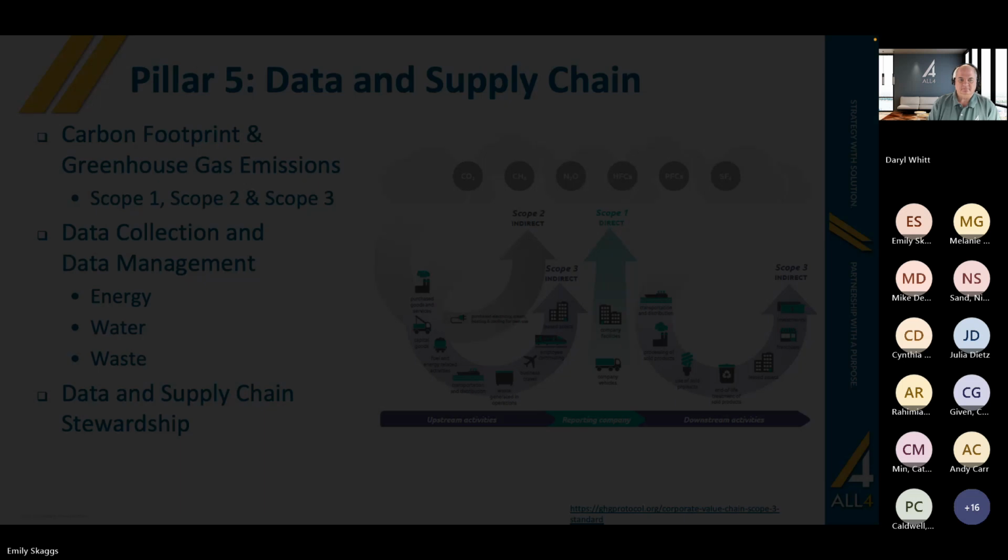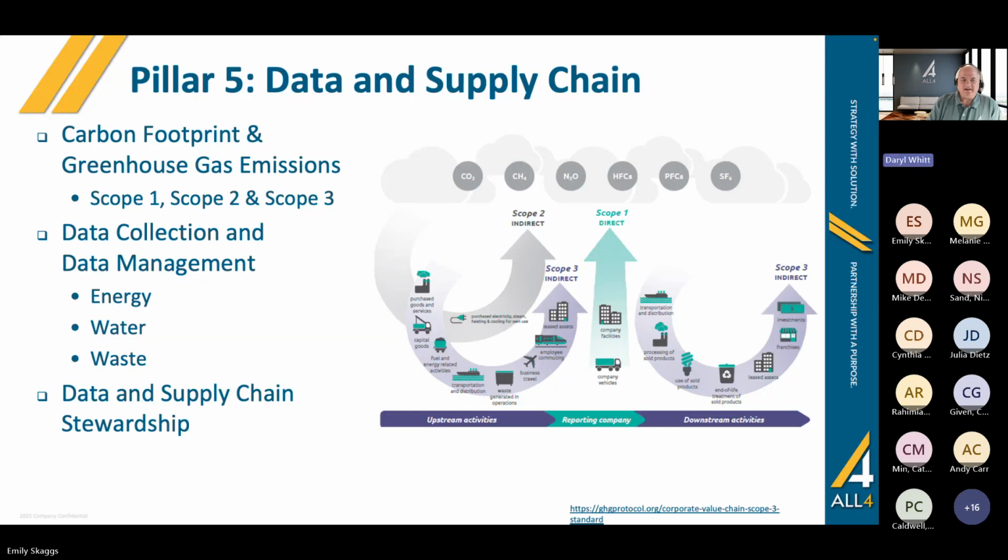Next slide. Okay, so the last pillar is about data and supply chain, and it covers a lot more topics, because one of the keys to all of these pillars in operating all of these programs, implementing sustainability across the board, really requires good data management and a good understanding of your supply chain. So this last pillar talks about data and data management and your supply chain.